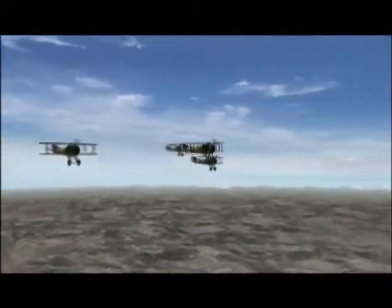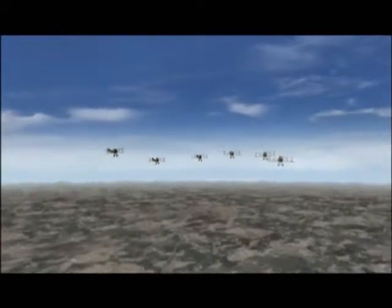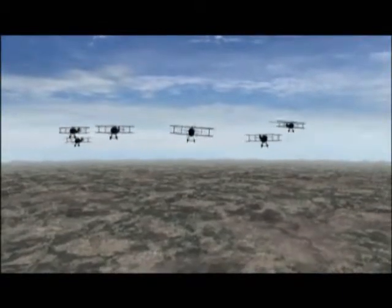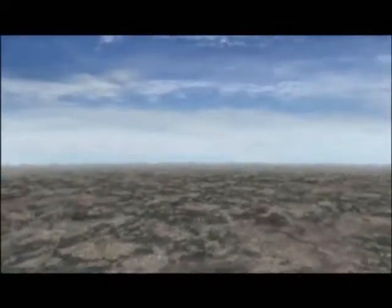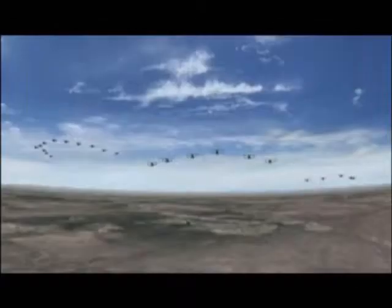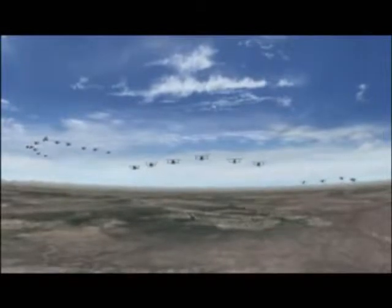September 14, 1918, Mars-la-Tour, France. American pilot Arthur Raymond Brooks, in a formation of 6 SPAD 13s, patrols over the Western Front. Soon, they spot 3 formations of German Fokker D-7s in the distance. The Americans move in.